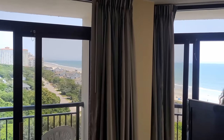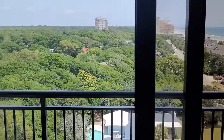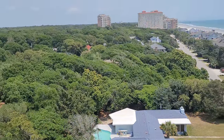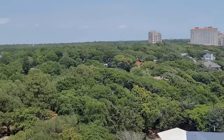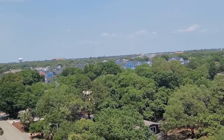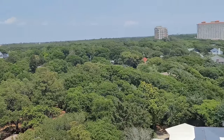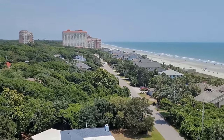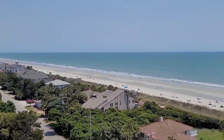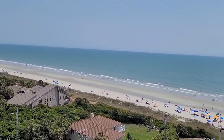And you actually have some really nice views of the beach from here. We've got two balconies. Nice view of Myrtle Beach. Looks like a rainforest, kind of. And there's our view of the beach.